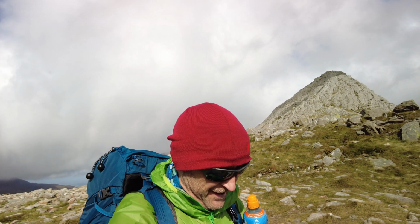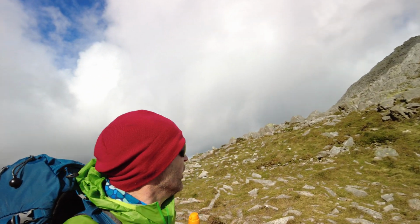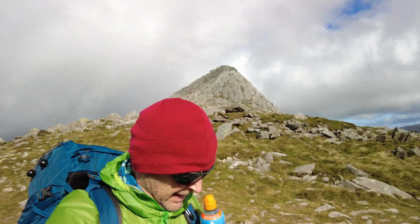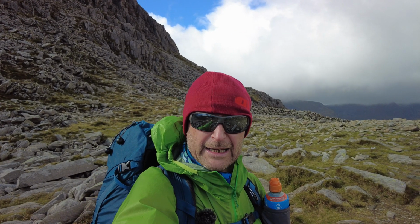Wowzers, this is windy. Right, well we've just hit the pass between Tryfan behind me and the Glyders on the other side. Glyder Fach and Glyder Fawr, they're behind me. We're going to traverse those, drop down the other side, and then find somewhere to pitch these tents. Like I say, fingers crossed, this will be slightly more testing conditions for this Scarp than we've had previously. We'll see how we get on. I'll give you a good show around when we're all pitched up.